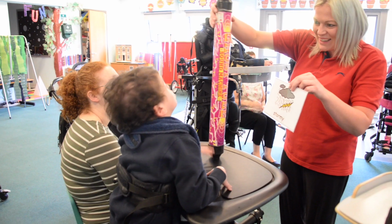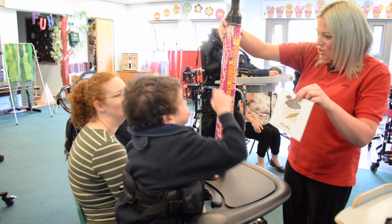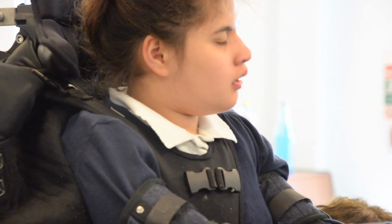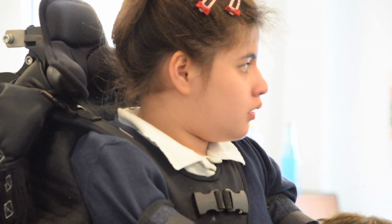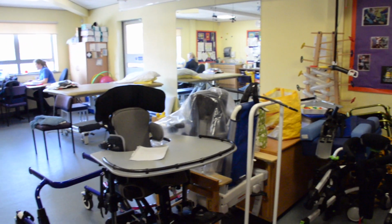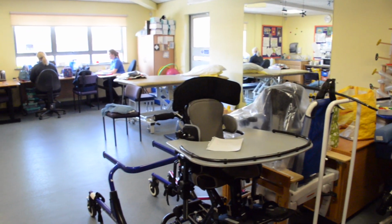Our classrooms differ from each other due to the needs of the children that are inside them. Our children that have profound and multiple learning difficulties or physical development difficulties, they need lots of specialist equipment to be able to move out of their chairs or walkers into different standing equipment, or for their personal hygiene routines so they're able to be toileted with dignity.